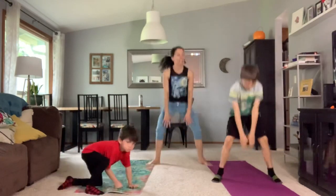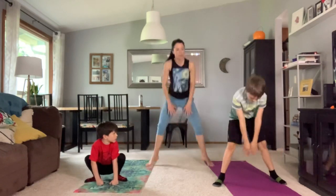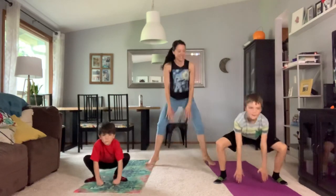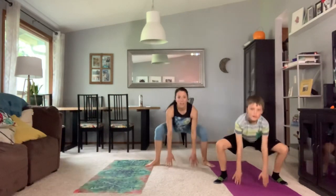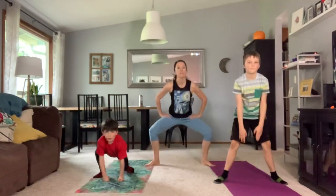Okay, good job, Jack. Can you keep your bottom lower than your chest? See how you're rounding down? Watch me. See, you're going like this. Keep your butt down and your chest up. Yes. You guys don't have to hop. You don't even have to touch the ground. Maybe you're just kind of squatting. Okay?